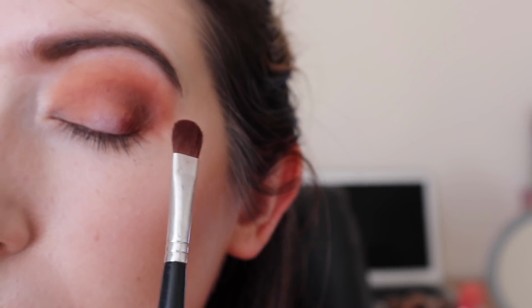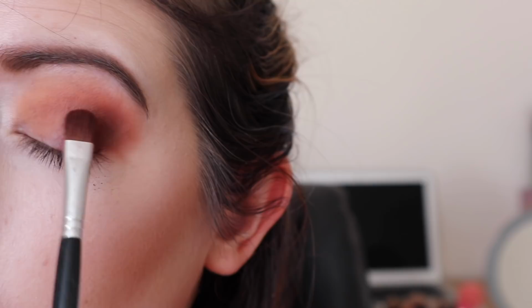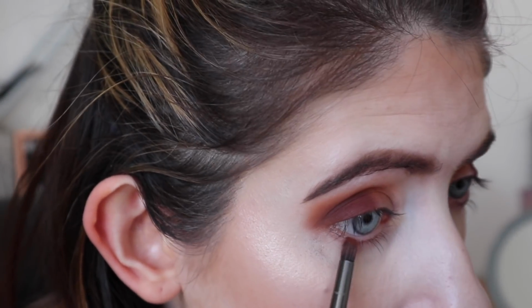Okay, so then we're going to go in with a dark red colour. I'm just going to carry on with the Soft Glam palette for the moment. I'm going to go in with Mulberry, which is a nice terracotta, dark browny red, and we're just going to work that from the outer corner to the inner of the lid. Going to go in with a brown shade just underneath the lashes.